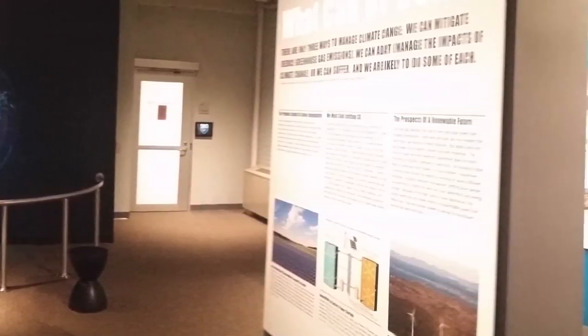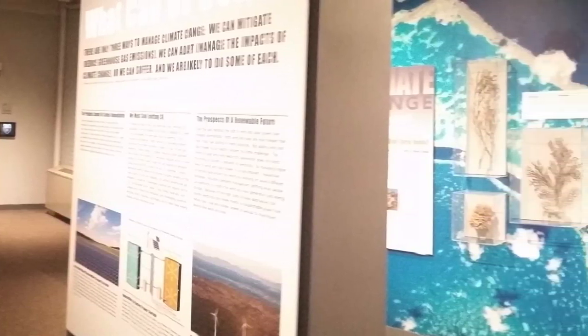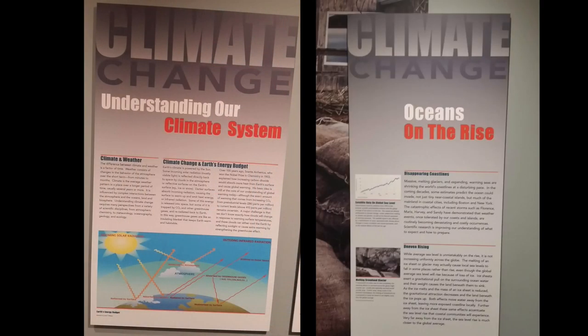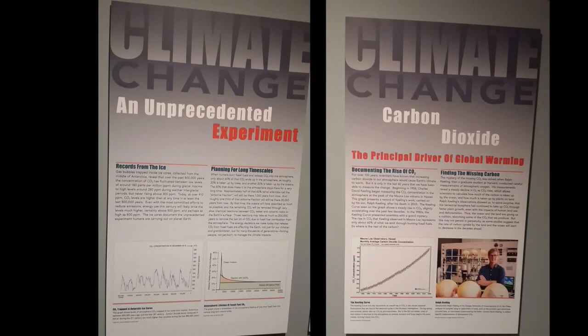The display provides data on climate trends throughout Earth history and how science collects and organizes climate data. There are displays on the forces that influence climate and the impact on life as climate changes.